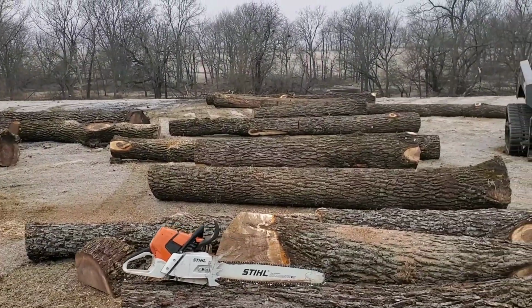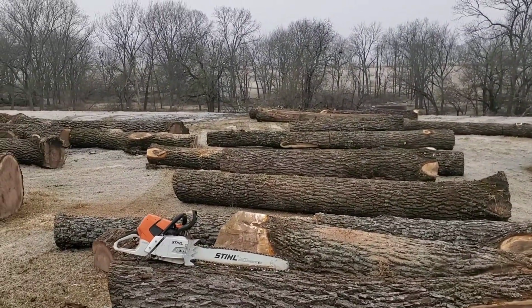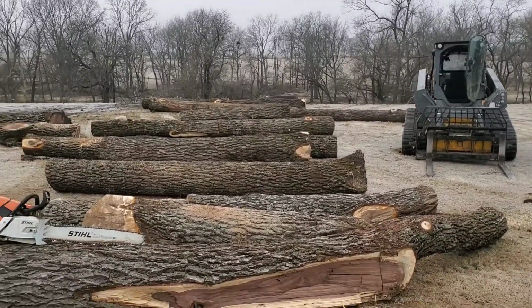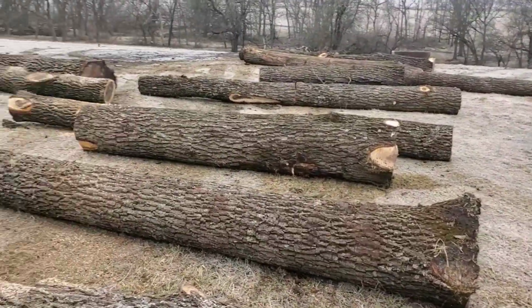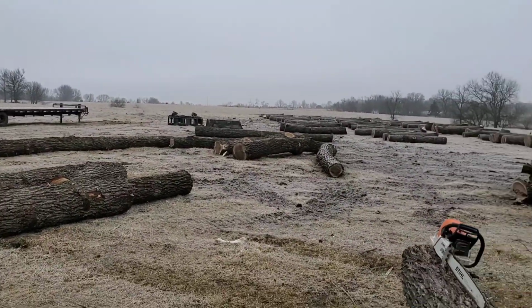But when you get them out here and you get to cleaning them up, putting the old lipstick on a pig, it's more or less what you're kind of doing. You've got a good looking set of logs. And it shines. It all trickles down. It all comes back. It's a pretty good layout.